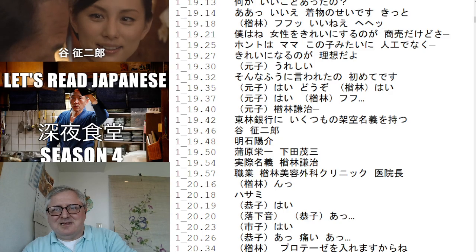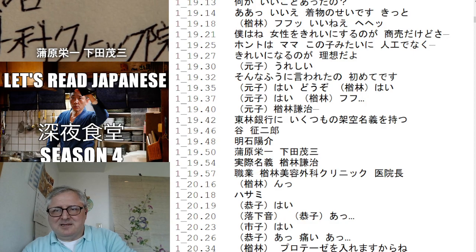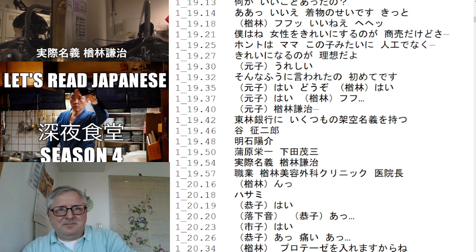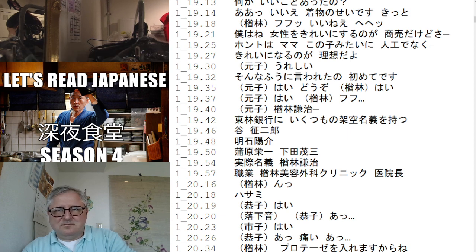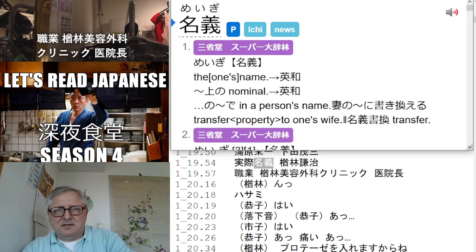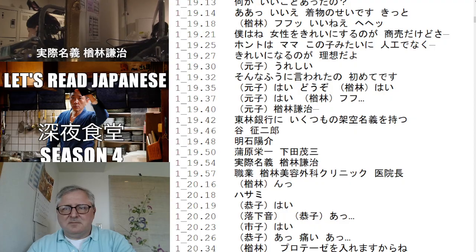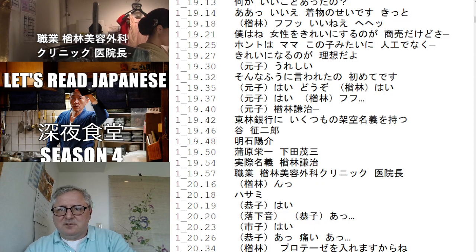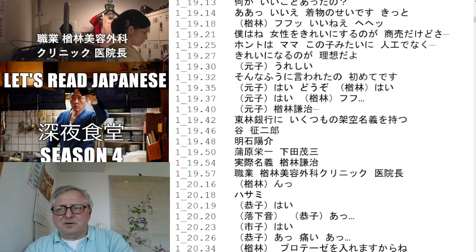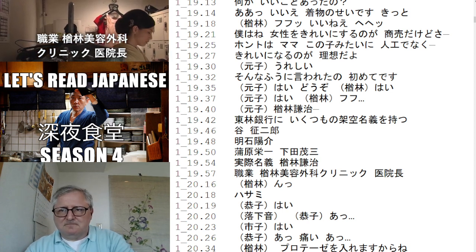美容外科. 美容外科. 美容外科. That is 外科, right? 美容外科医. 美容外科クリニック.